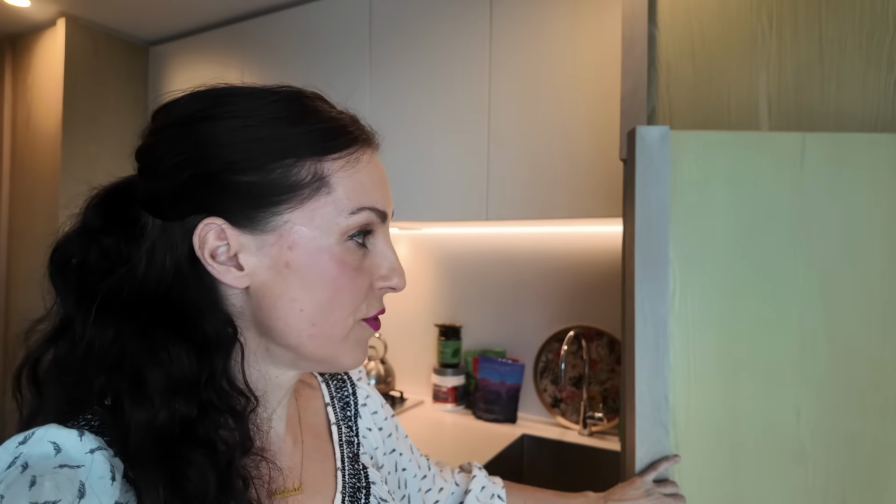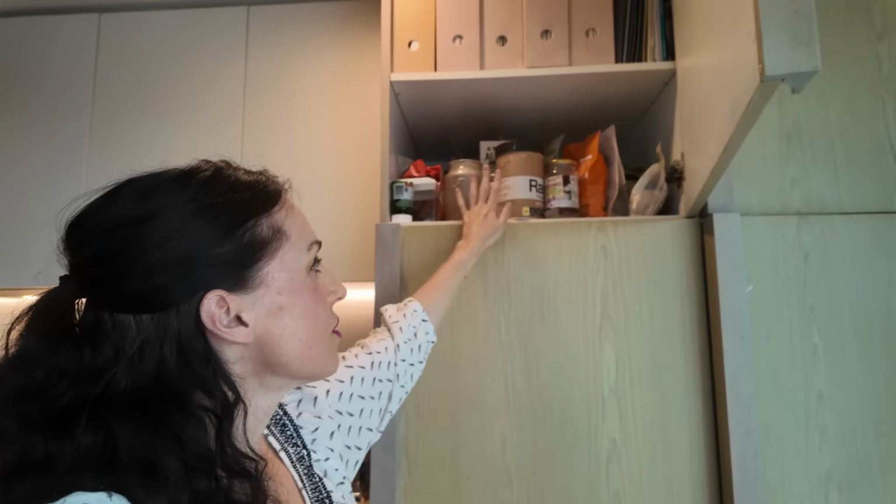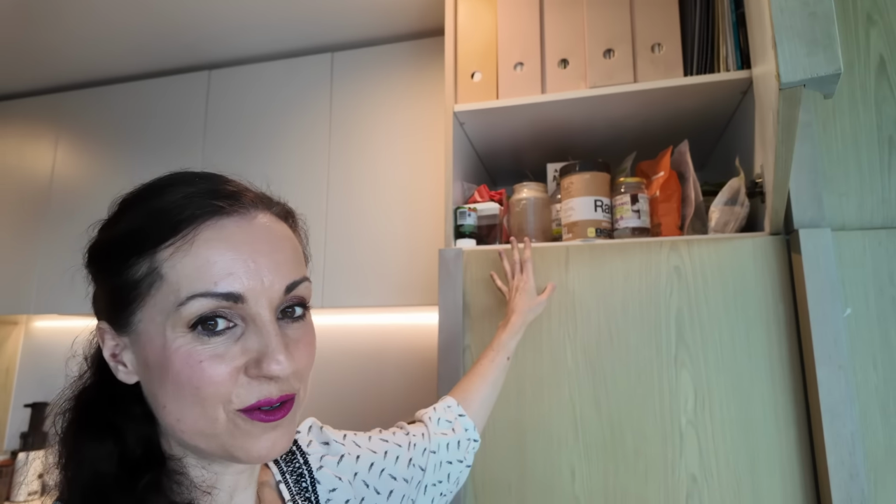But I mean, it is a good looking kitchen and it has actually more storage than you would think because also the fridge is here, separate. Sort of hidden. I won't show you the insides because it's not very tidy in there. And then up here, also not very tidy, I do apologize, is all my breakfast stuff because I love my breakfast. So that's getting its own area.